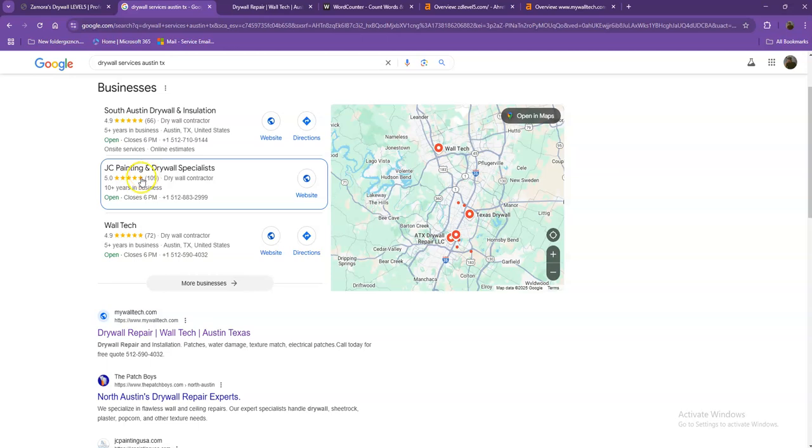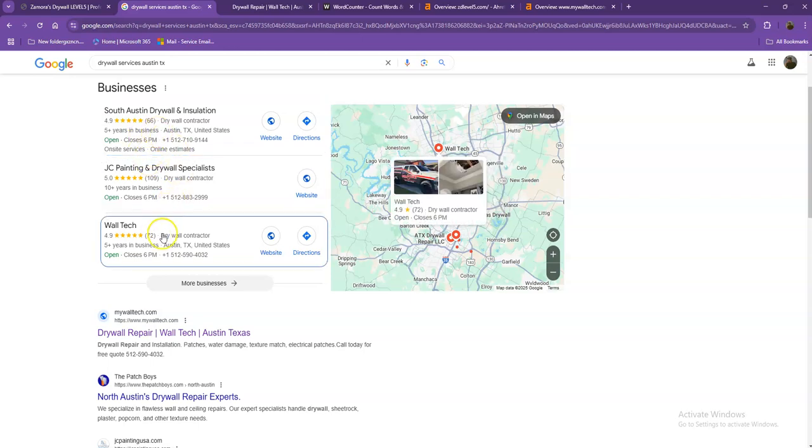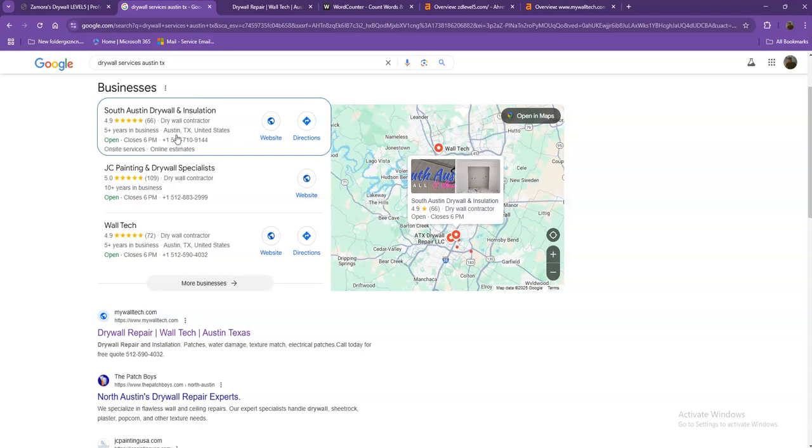One way for you to be here is to have a Google My Business profile, where you'll enter as much information as possible, like the company name, phone number, email, company address, hours of operation, photos, and so on and so forth. And also, if you add that same information to as many directories as possible, like Yelp, Yellow Pages, and Angi.com, that really helps you appear in the map pack faster.